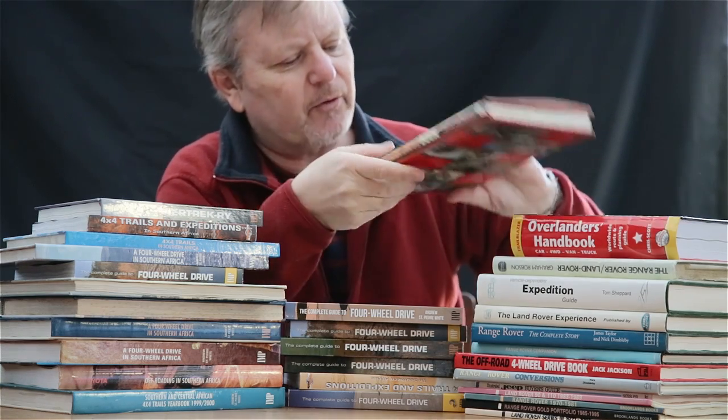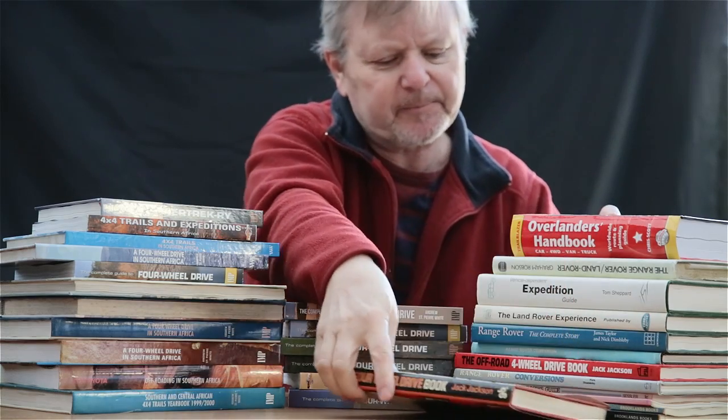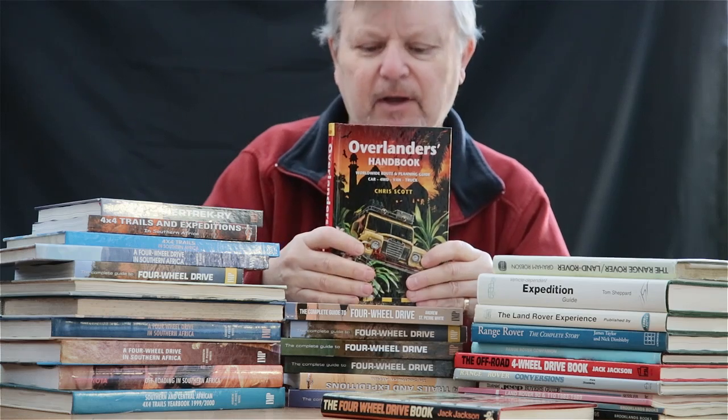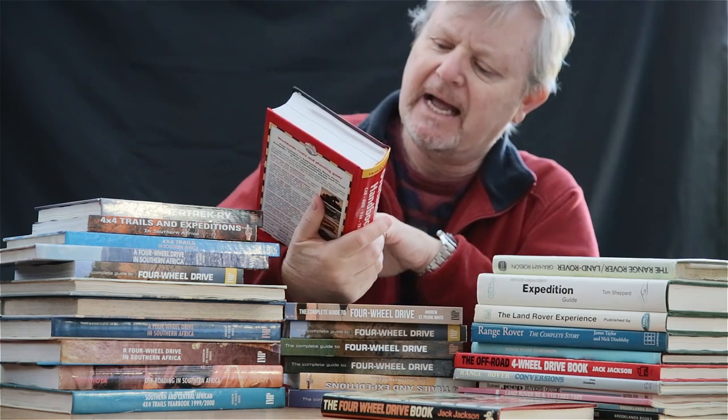These books have been my companions, and the reason why I thought about doing this thing about books now is that I've recently been thoroughly enjoying this book, Chris Scott's Overland Handbook. I haven't enjoyed a 4x4 book this much in a decade. I absolutely love it. I'm going to get back to that in a minute.